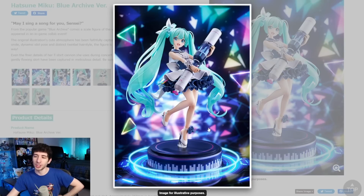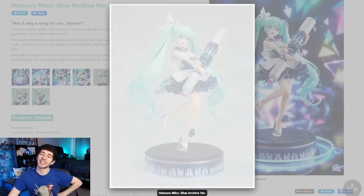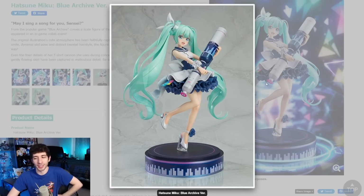I think that's a cute touch. And I also like the placement of her halo. I'm pretty sure the design of it is just like these bars over here, like the audio equalizers. It almost looks like a little crown in a way, but it's attached to her twin tail by the ribbon.